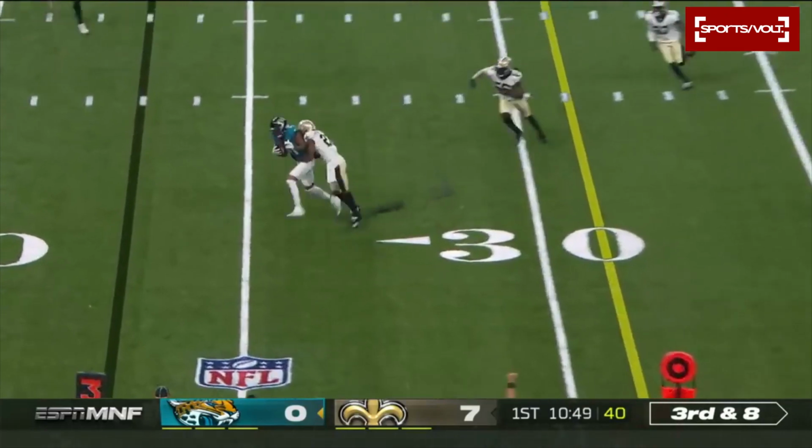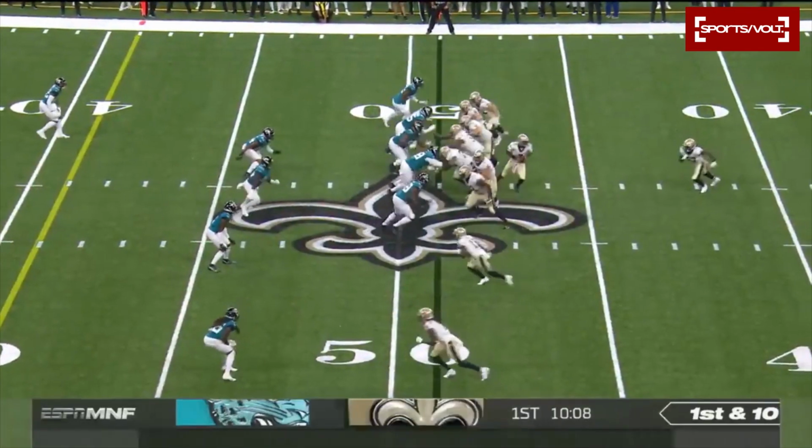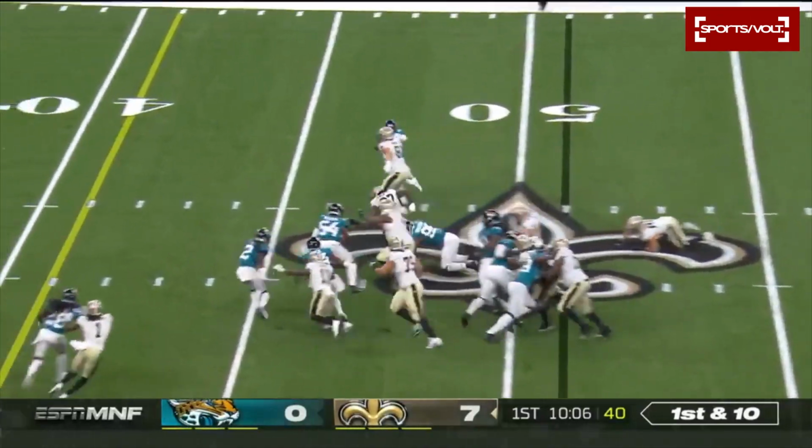Straight drop. Lawrence throws on the money. Going to be well short of the marker. That's the understatement of the year. I was going to try his hand at the television.